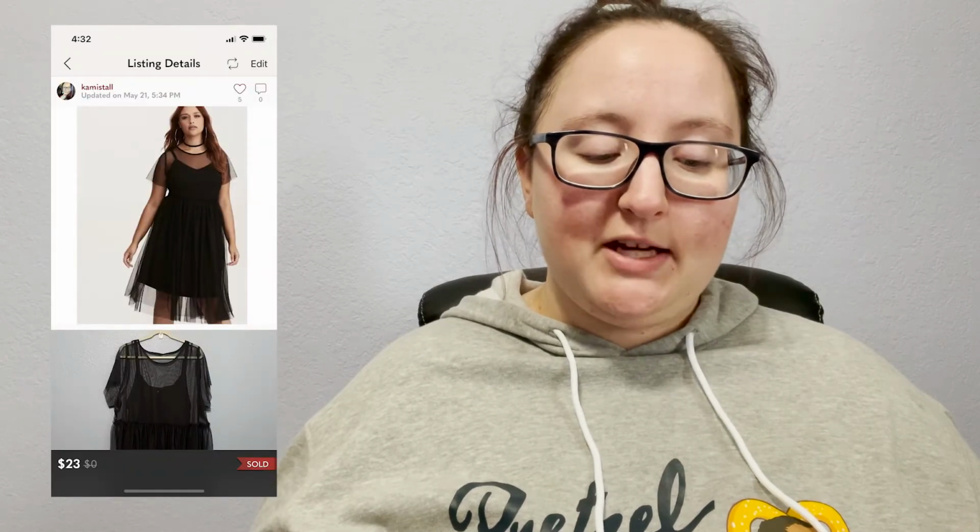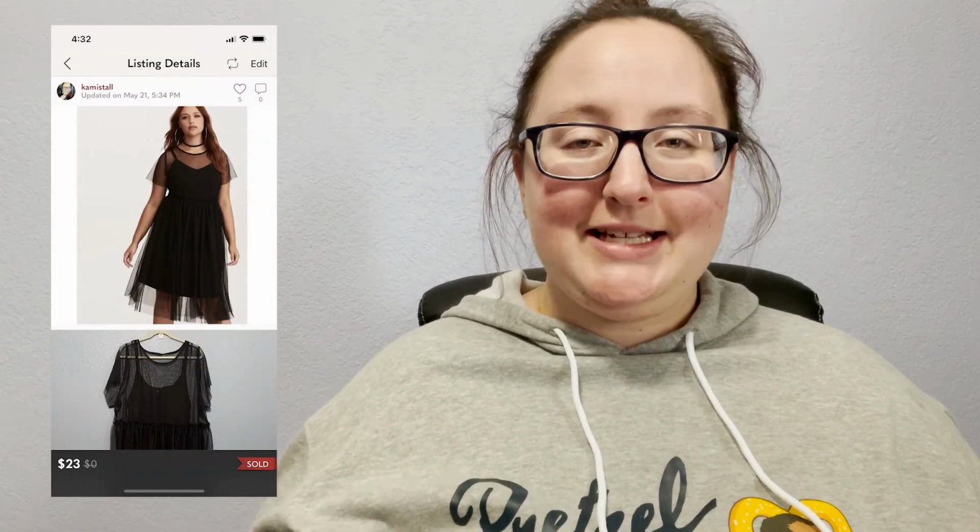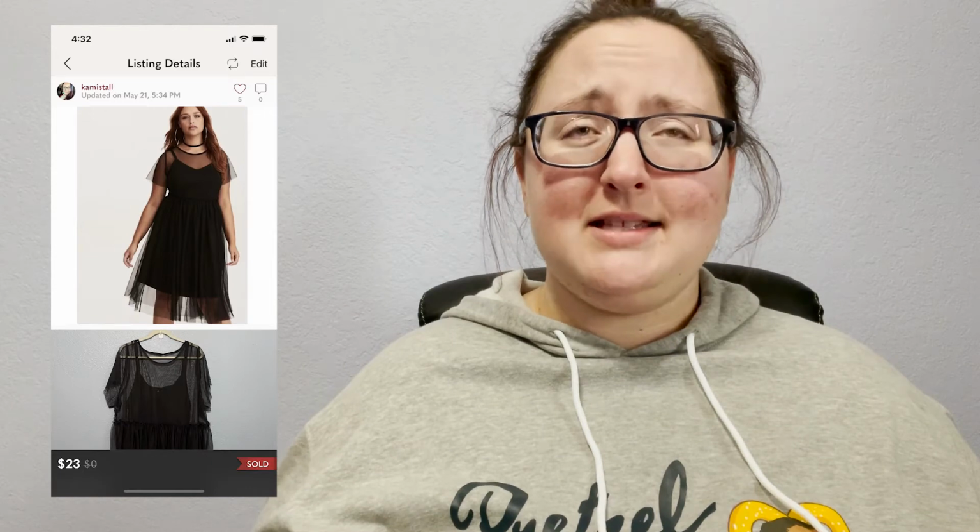Another plus size item that sold for me that day was this Torrid black mesh skater dress. You can see here I did use the stock photo as my cover photo because my photos just were not captivating the beauty of this dress. So it sold for $23. My cost of goods was only $2.50 at a garage sale, and so my profit ended up being $15.90, and it only took 2 days to sell. So I really love selling Torrid.